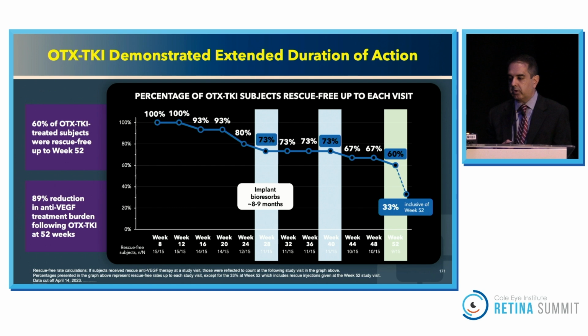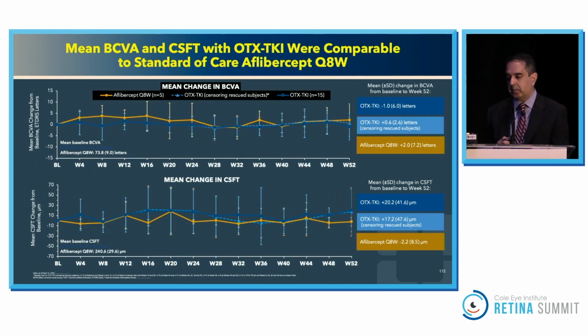And again, the attrition curve shows you that many of the patients remained without need of supplemental injection. This is that same attrition curve up to week 48. 60% of patients were able to be maintained without a supplemental injection. So this is sort of the holy grail, right? This is what we want in clinical practice. You give a single or 2 injections of an anti-VEGF, and then you may achieve some durability. Again, albeit with these definitions that we've kind of artificially applied to these patients.